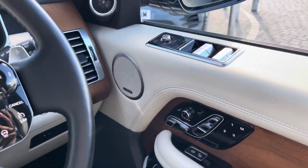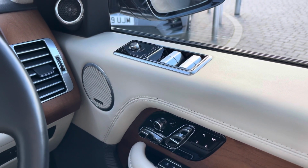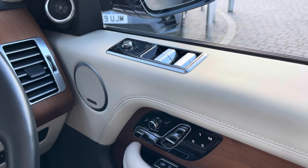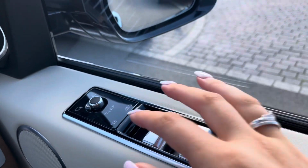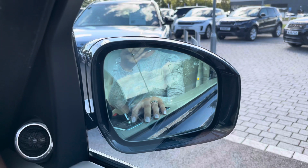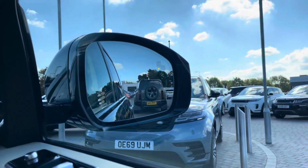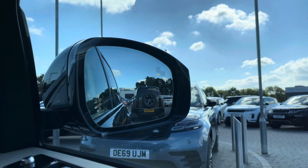So on your right you have memory seats, which is practical if there's several people driving the vehicle, and a Meridian sound system for better quality sound. Electric windows and electrically folding wing mirrors, which is really helpful if you're in a tight space. You also have blind spot monitor, which is practical for motorway driving.